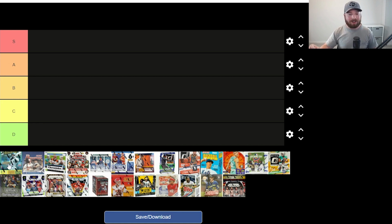I haven't had an opportunity to actually open some Absolute Blasters. I just got some in the mail from Target from last week's retail release. I haven't opened any of them yet. I got 3 or 4 of them, but I am looking forward to doing that. So I'm making this ranking just off the top of my head after watching other YouTubers and their videos opening up these Absolute Blasters. In these blasters, you're guaranteed at least one auto or mem card.